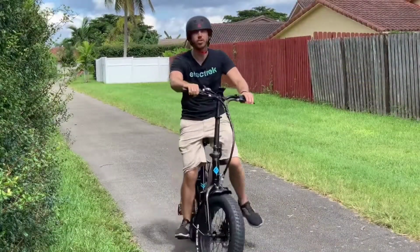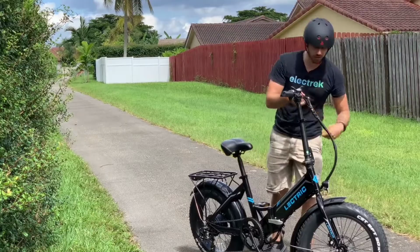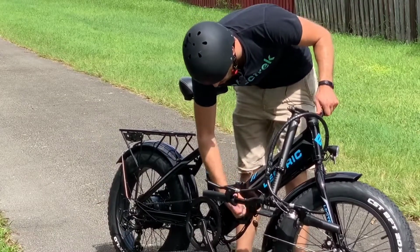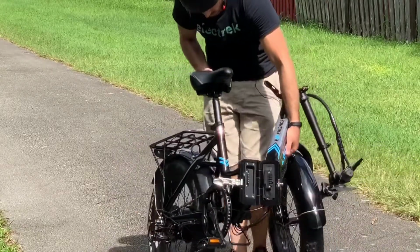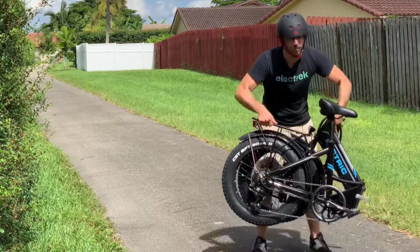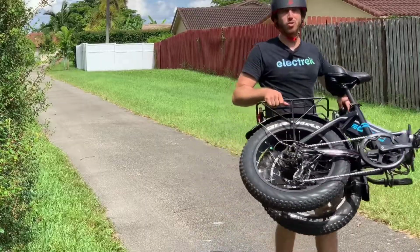Now there's nothing that's special about the folding nature of the Lectric XP. It folds pretty similarly to any other folding e-bike. You're going to start up here at the handlebars, pop that sucker open, and then in the middle you've got another folding mechanism. You slide the safety and open that, and then the whole thing will fold in the middle. At that point you've got basically a folded e-bike. Now it's not lightweight. At about 60 something pounds, I'll put it up here on the screen, but it's enough that you can carry it for short jaunts.